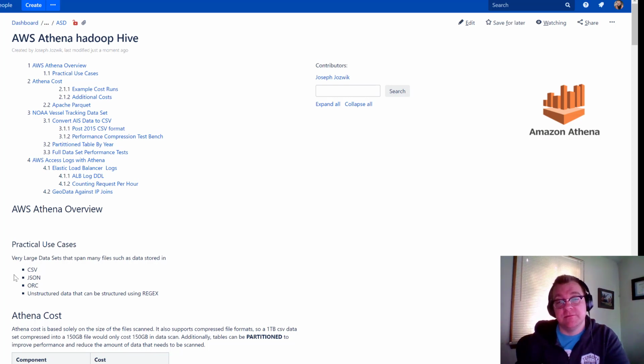It uses SQL or a variant of SQL to define where the tables are and where the data is in an Amazon S3 bucket. It also supports partitioning, so you can segregate data sets by things like years or dates or groups or individuals, however it makes sense, so you can improve the performance of your queries so you're not scanning hundreds of terabytes of really giant data sets.